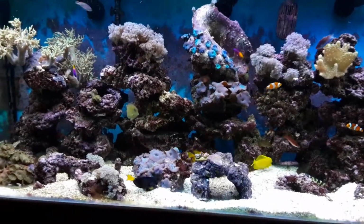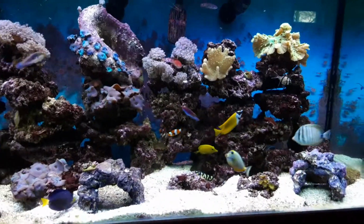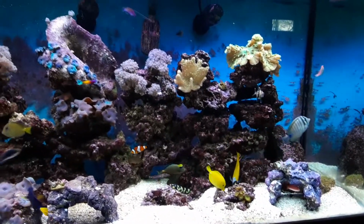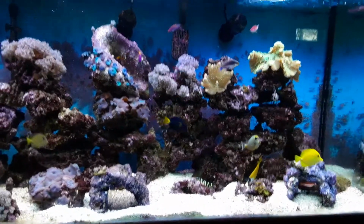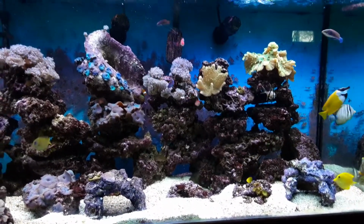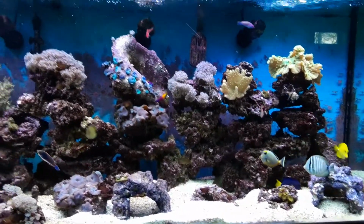And I told a lot of people to please stop telling people that this tank is hard to keep. Ladies and gentlemen, brothers and sisters, if this tank was hard to keep, I would not have it. Can you imagine me taking this whole tank apart and scrubbing it and putting these rocks and stuff back together? That would not be a hobby. That would be a tedious job. No, brothers and sisters, it's not hard when you leave it alone.